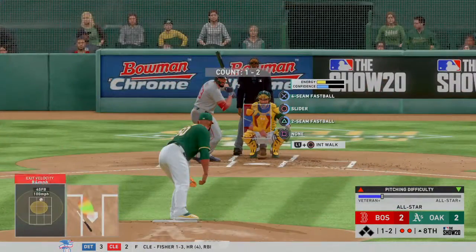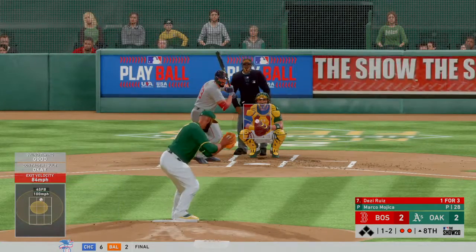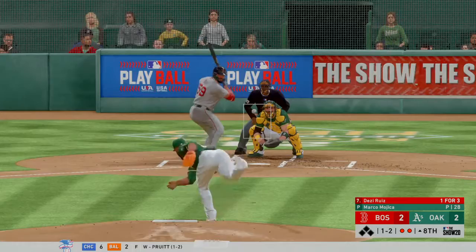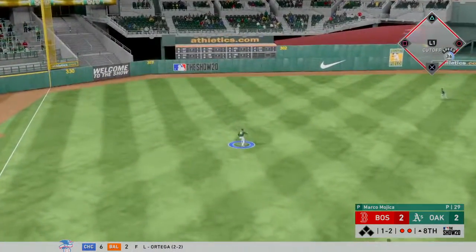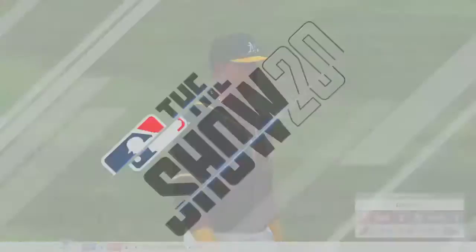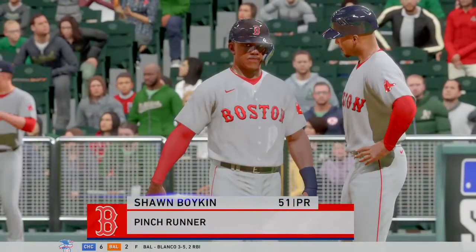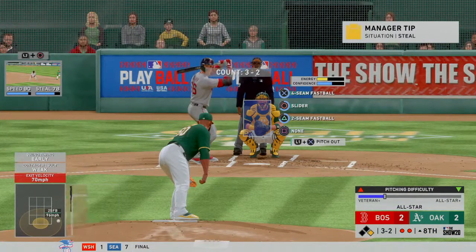Now batting, catcher, stepping into the box, Desi Ruiz. This is hit the other way out toward left field. And the ball is dropped. Man, I want to give him the benefit of the doubt and just say he lost sight of it. But then I watch it and say, nope, that's just a blundered play. Can't really sugarcoat it.